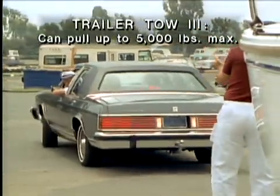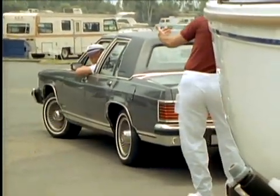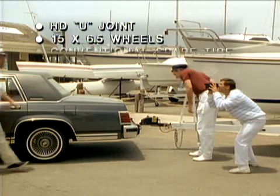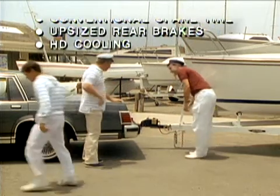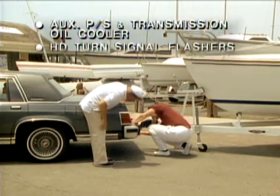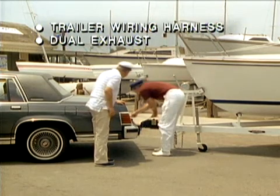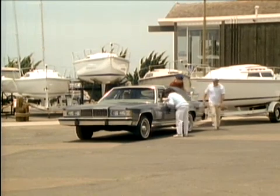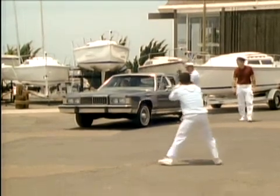With Trailer Tow 3, you can pull up to 5,000 pounds. This option comes with a special 3.55 traction lock rear axle. It also includes an upgraded suspension, heavy-duty U-joint, 15 by 6.5 steel wheels, conventional spare tire, upsized rear brakes, heavy-duty cooling, auxiliary power steering and transmission oil cooler, heavy-duty turn signal flashers, a trailer wiring harness, and dual exhaust. Grand Marquis has what it takes to pull a full-size boat or travel trailer, which of course means real family fun and recreation.